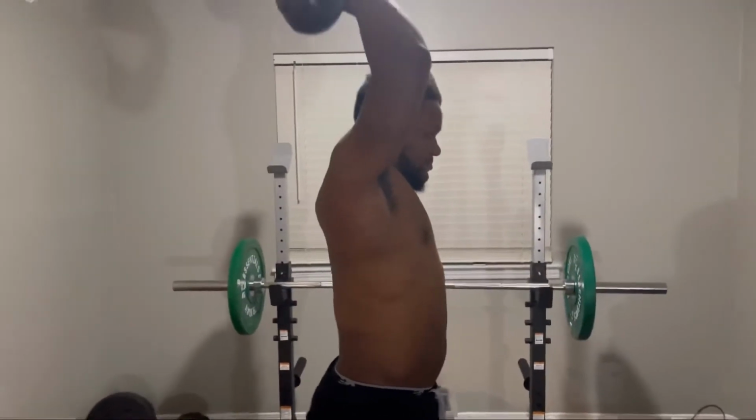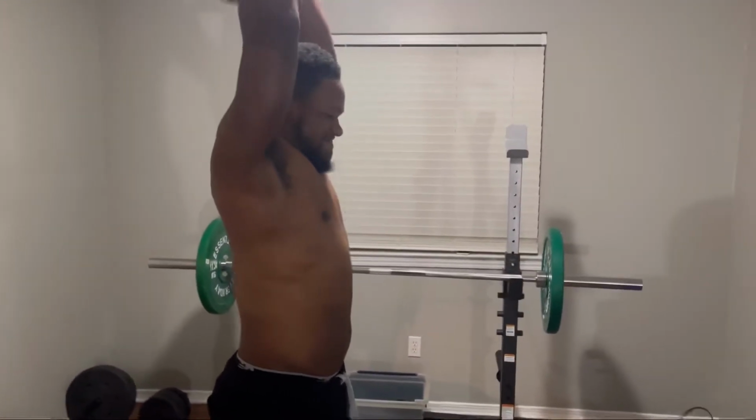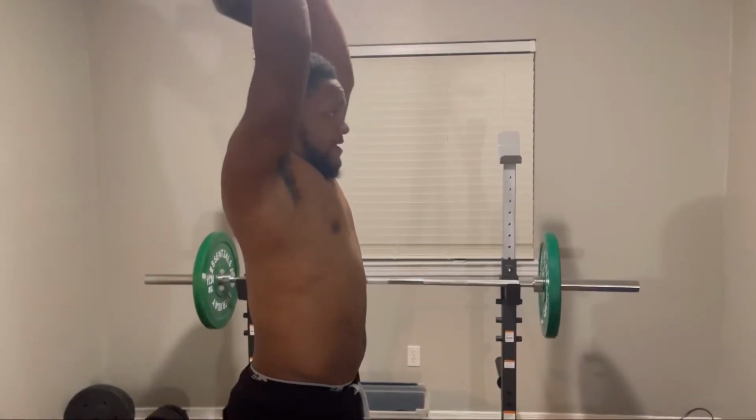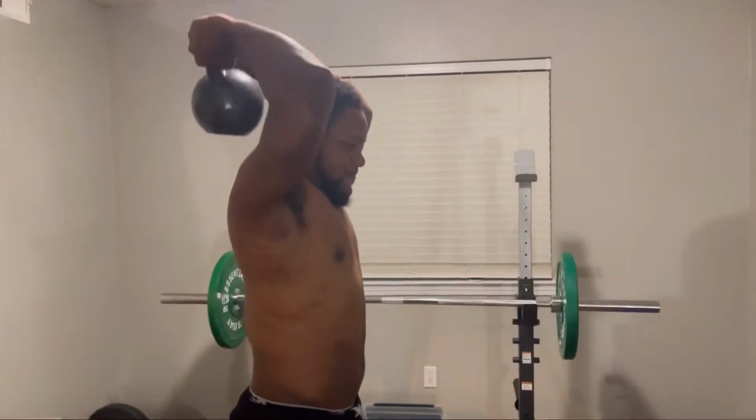It allows you to really use the triceps for what they're designed for, which if you want to build any muscle group, you need to use them as they're designed and as they're intended to be used. And these overhead tricep extensions get that done. Keep your elbows pointed forward, press the weight up, and you're good.